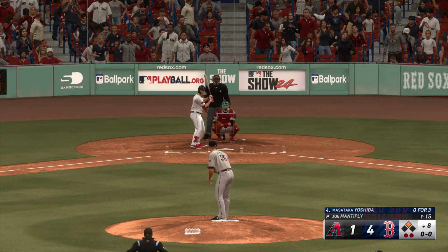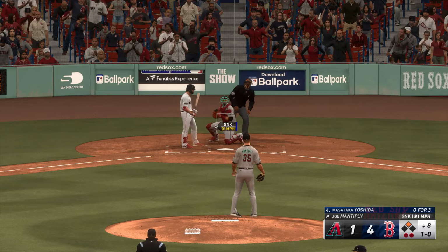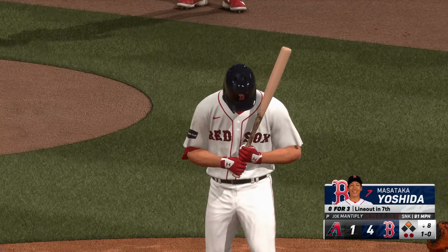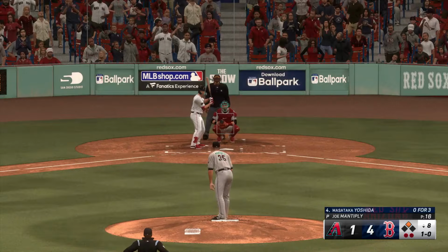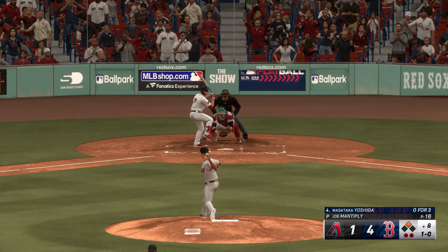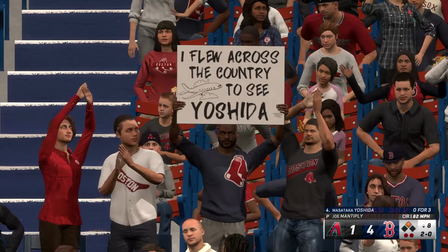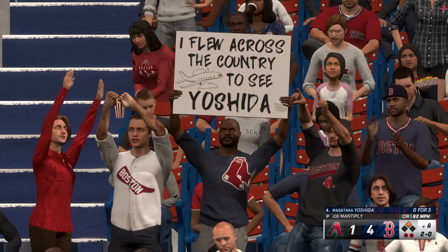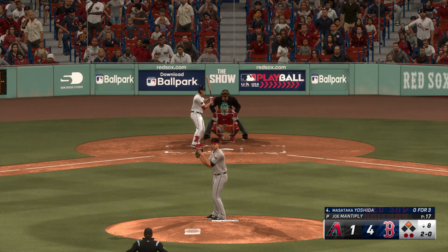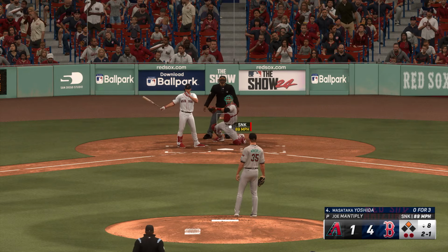Next is the designated hitter, Masataka Yoshida. Pitch misses inside, and it's 1-0. And another ball. Two outs and one in scoring position. Right through there for a strike.